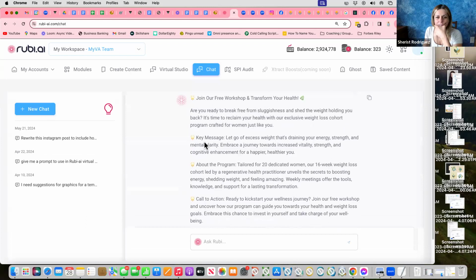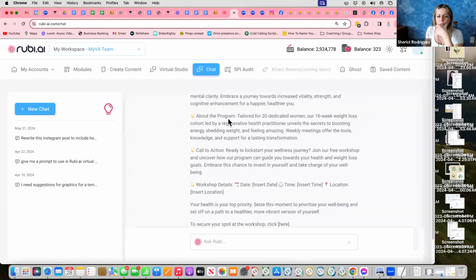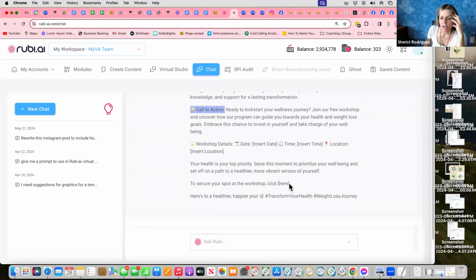So the difference is, I'd probably take out a few things for sure. Like when I saw call to action, you may want to keep something about the program. So you join the free workshop. We didn't give it much. I didn't say we're going to have this, we're going to add that, but I just reframed it. So you'll have the emoji or the different things here. Secure your spot, click here. Obviously we wouldn't say click here. We'd say either DM me the word blah, blah, blah. But if I would have told it that, it would have given me that better.